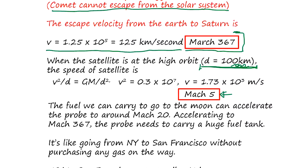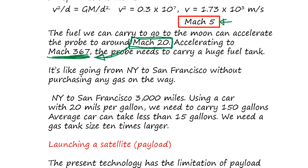Now, when we send a probe to the Moon, we use the engine to accelerate to Mach 20. That fuel has to be launched to orbit first, and that's a big deal right now. We're talking about Mach 367, so 20 times more speed we need. Energy wise, it's the square of speed, so the square of that much difference is the energy you need. And as you know, in order to carry the huge fuel tank, you need even more energy to launch it.